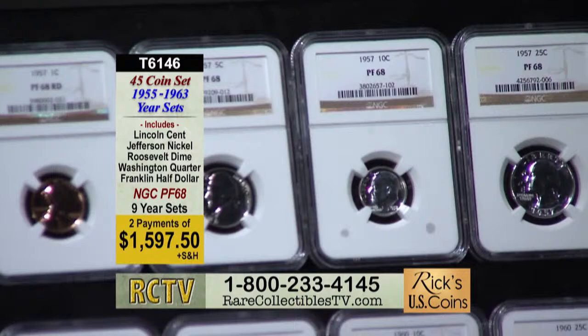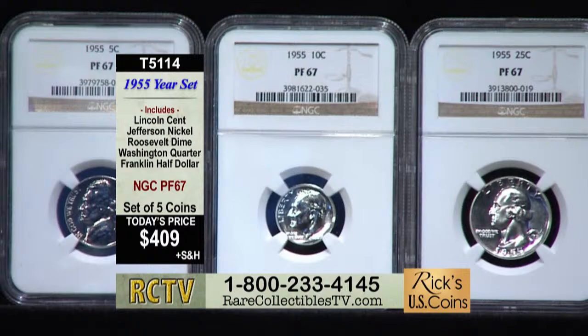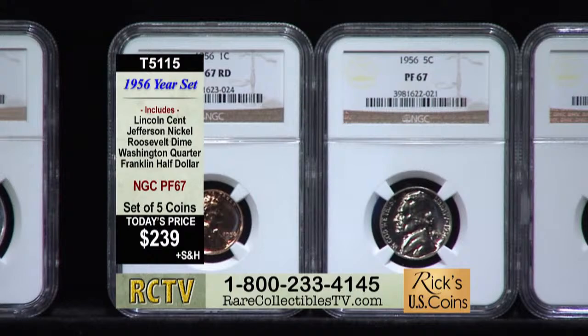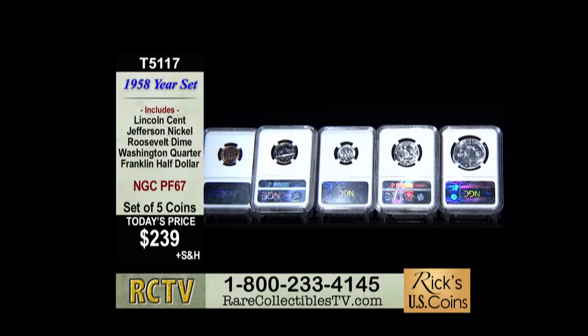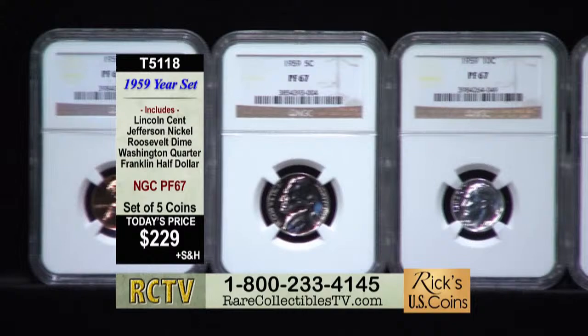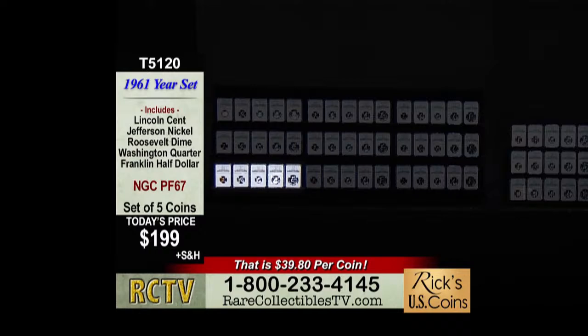Again, we have the 1955 to 63 year sets in proof 67. You want a 55 set in 67, it's only $409. The 56 is only $239. The 57 set in 67 is $229. The 58 in 67 is $239. The 59 is only $229. The 60 in 67 is only $209. The 61 is only $199. The 62 is only $199. And the 63 is $199.